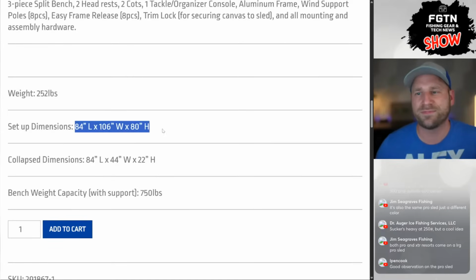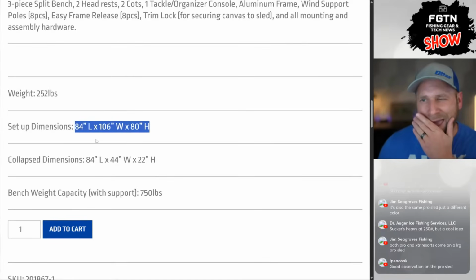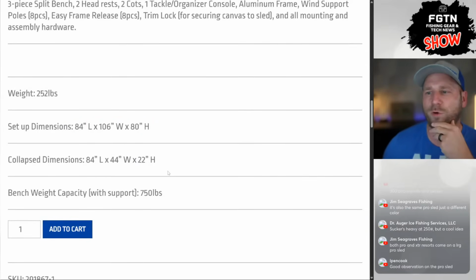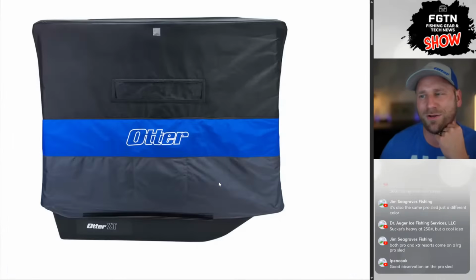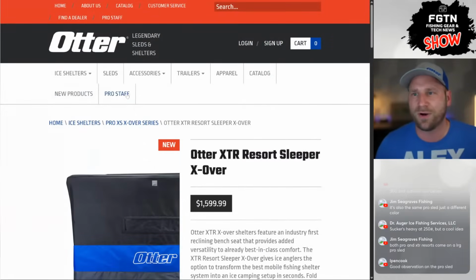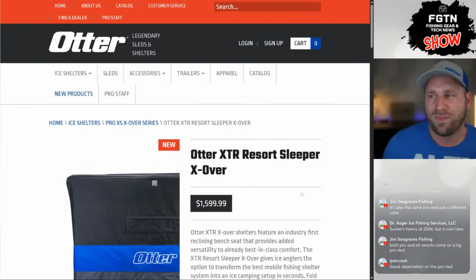And we can see setup dimensions and collapse dimensions. 84, 106, 80. Excuse me, an 84, 44, 22. Which I will tell you is exactly the same as the other one. So no difference there. So that's what we're looking at here. That is the difference. This is the Otter XTR Resort Sleeper X-Over. But they do have a few other, I think it's 3 other XTR series that we're going to go to once the page loads. I clicked on new products. I'm waiting for it to load.